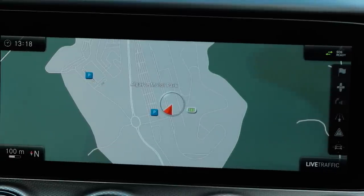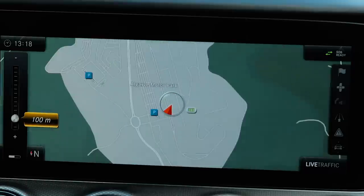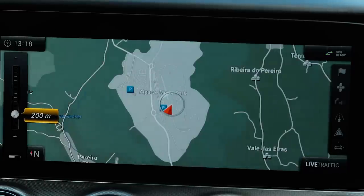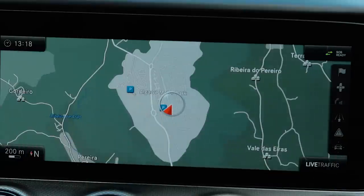So that's the racetrack from above here, for example. I can also zoom in with the touchpad at the thumb, so that's comfortable for the driver. And again, a big visualization, of course. So a very impressive infotainment system. If you say maybe that's too much for me, that's over the top, then again, it's also an option.